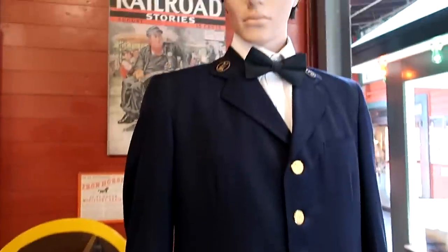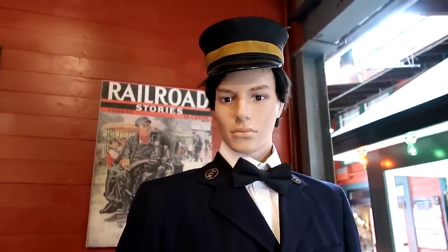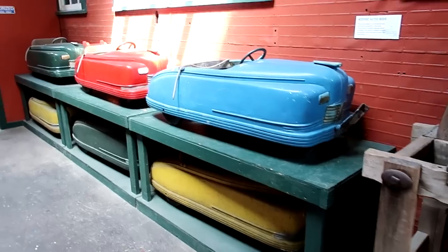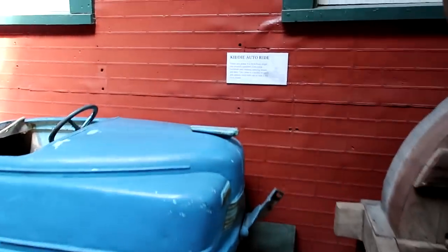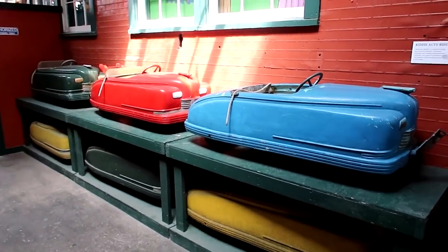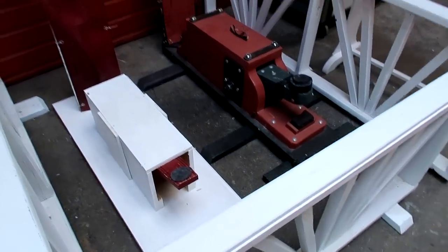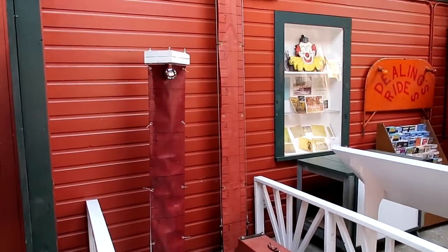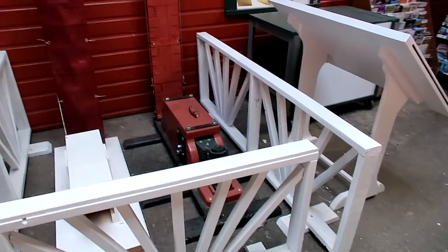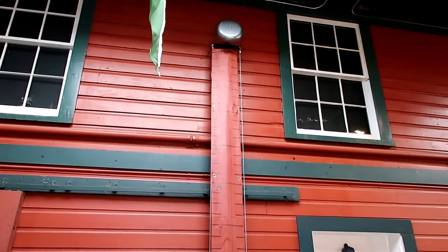Back here we have the train conductor getting ready to go on a mighty journey on a very tiny train. Some old cars from a kiddie auto ride, and yeah, it says that these would move in a circle. See some more of these striking machines here. I guess you start out with the smaller one there, and then once you've graduated that one, you move on to the bigger one and truly test your strength. See if you can get it all the way up to a 12 there.